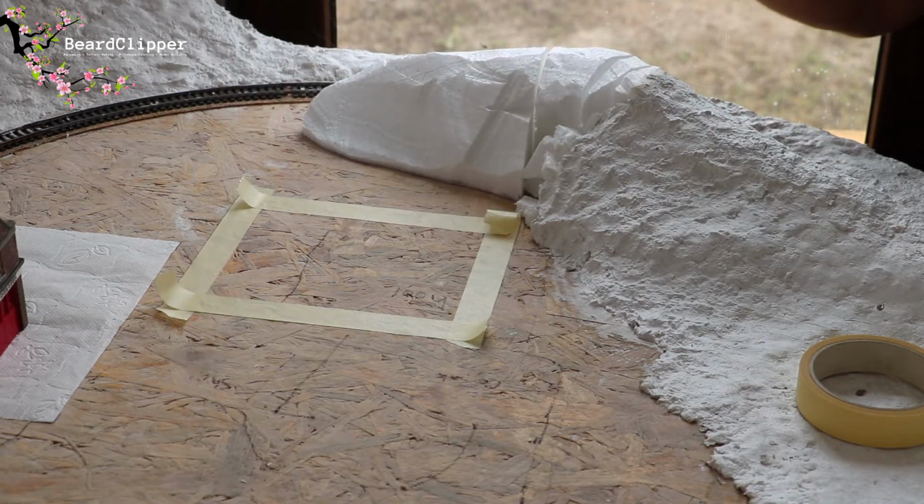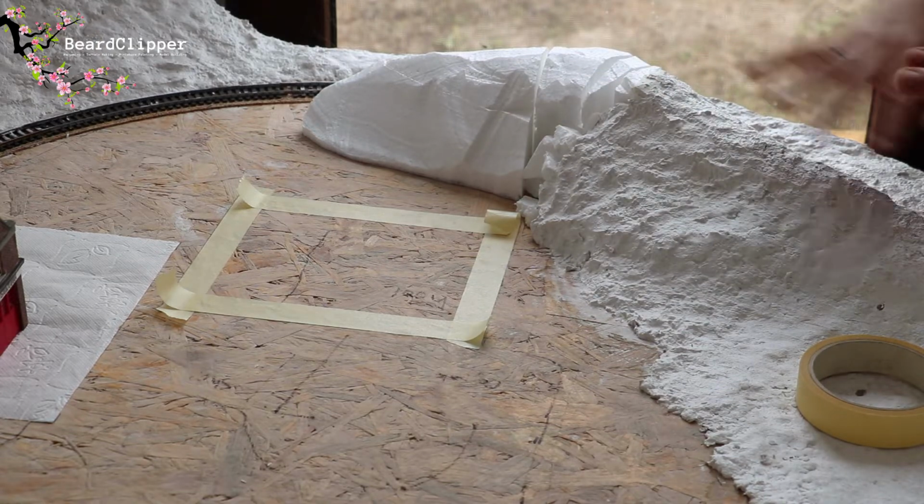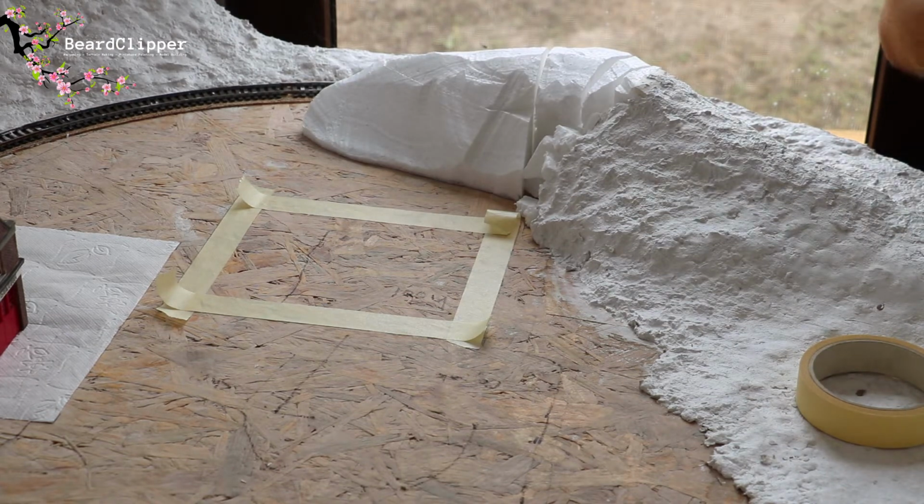So I'll do this for all of the other buildings, and then we'll start to actually finish the scenicking of all of the rest of this, which is brilliant, but also I'll be able to focus on the actual buildings. So yeah, let's get cracking.